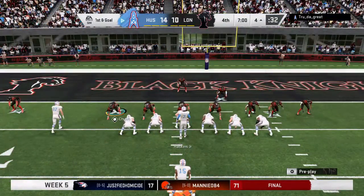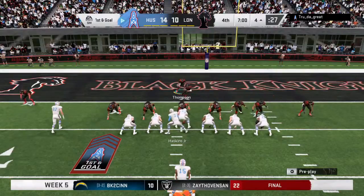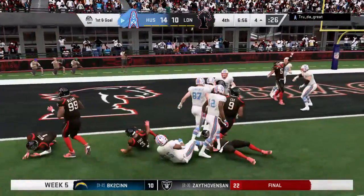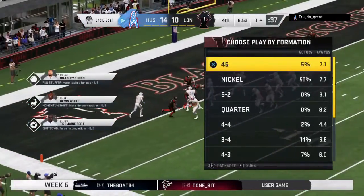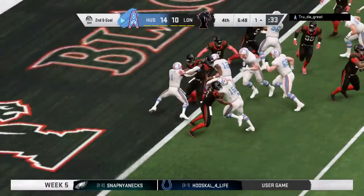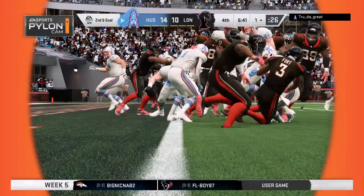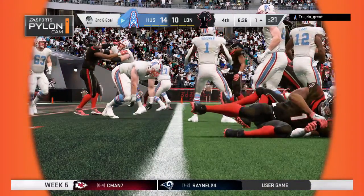So 1st and goal, 6 points here would go a long way toward wrapping this one up. Stopped about a yard shy of the goal line after a pickup of about 3. The recipe's pretty simple, I think, right? You just give your superstar the ball, continue to feed him. Yeah, don't overthink this one, right? Make sure he's touching the football, but you're also counting on his intelligence in playing the game as well. If it's not there, don't force the run. Just make sure you hang on to the football and keep the clock ticking.